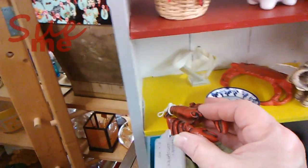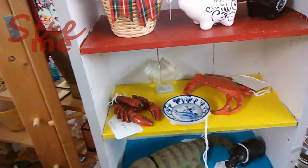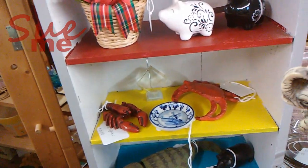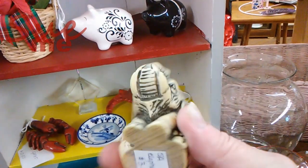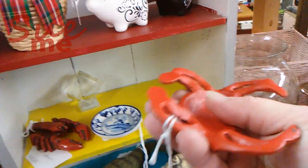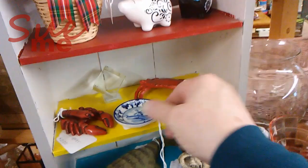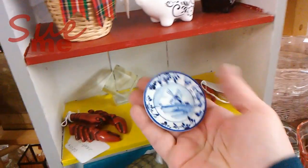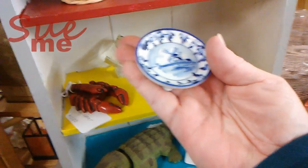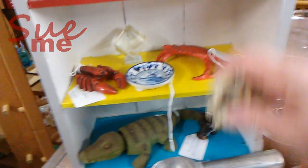Lobster, cast iron. That's $10. I'm going to go out on a limb and say it's a paperweight because it's heavy. We have a little $3 elephant, trunk up. Good luck. Let's see what the crab, the crab appears to be cast iron as well. $10. Tiny little plate. Well, here it is in my hand. $10. Not so sure that's such a good price.